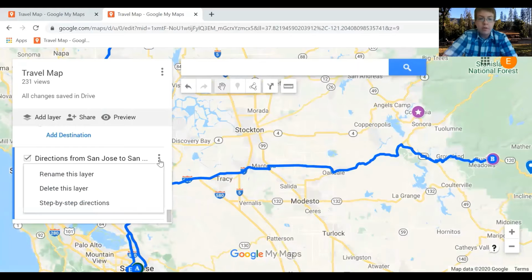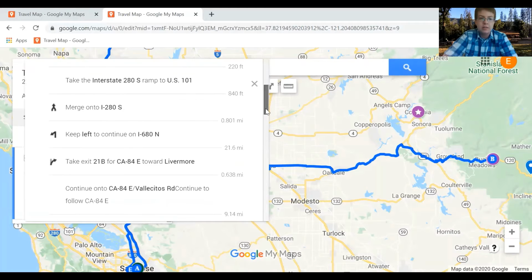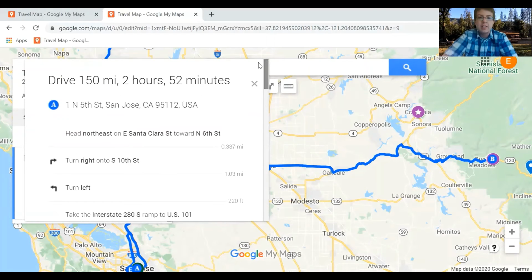If I want to print those directions to my destination, I can click on this menu button here and get step-by-step directions to print. Very convenient to have on hand. It'll also tell me how long it takes. Less than 3 hours, only 150 miles.